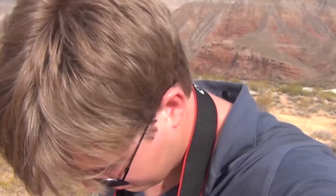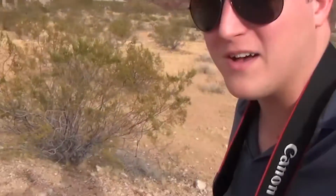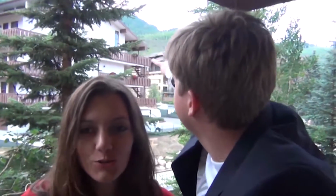What's wrong with you? There's something on my foot. Something's biting Brittany's foot. She didn't bring any shoes, folks. She brought sandals to come to the Rocky Mountains. I didn't think about needing closed-toed shoes, okay? It is July. We're not worried about grizzly bears, okay? People wear flip-flops in the mountains in July.